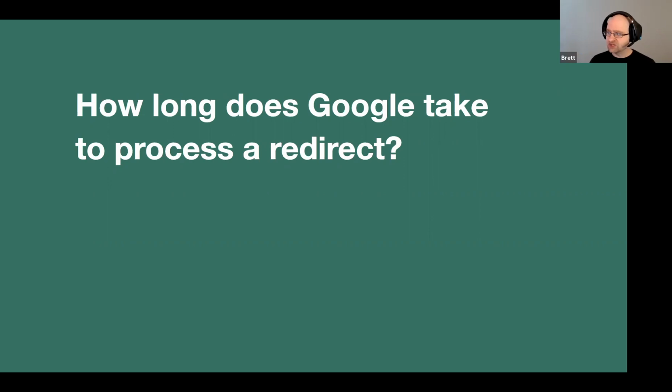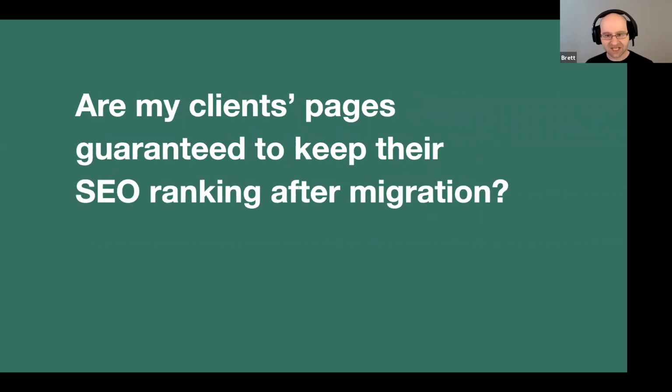Are my clients' pages guaranteed to keep their rank after migration? This is a big question that I see a lot. What's going to happen in the migration? Will they lose their rank? I see this daily, Adam. Yeah, and we also get this a lot when talking to clients and partners. This is something that comes up a lot.